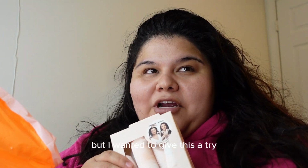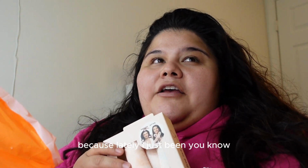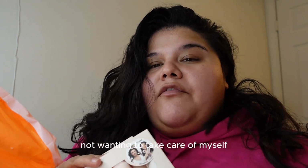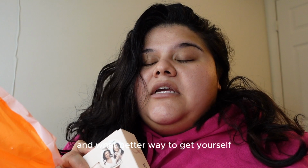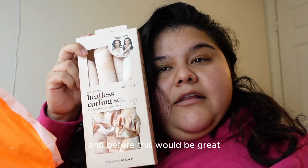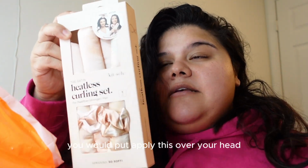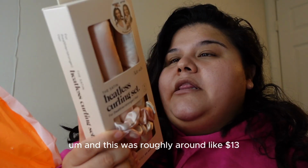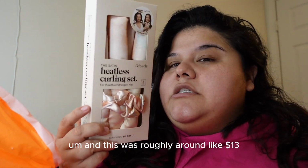But I wanted to give this a try because lately I've been not wanting to take care of my hair, not wanting to take care of myself. We'll have to do a life update, but not really. And what better way to get yourself motivated to take care of yourself than doing self-care and getting my hair ready. So you would apply this over your head, curl it around, wrap it around. And this was roughly around $13.